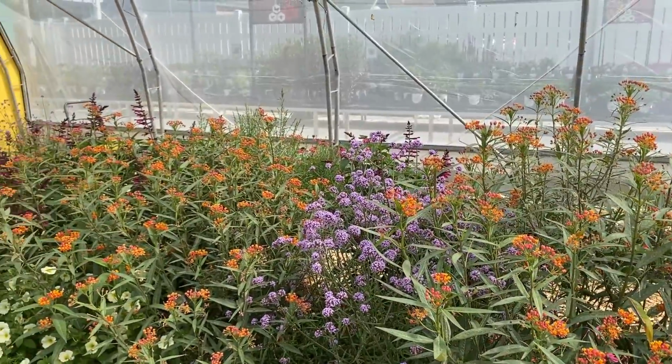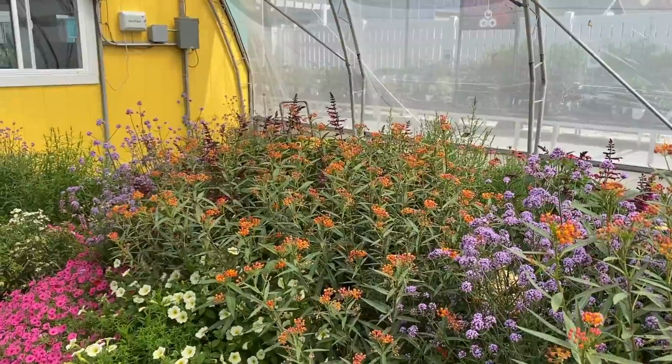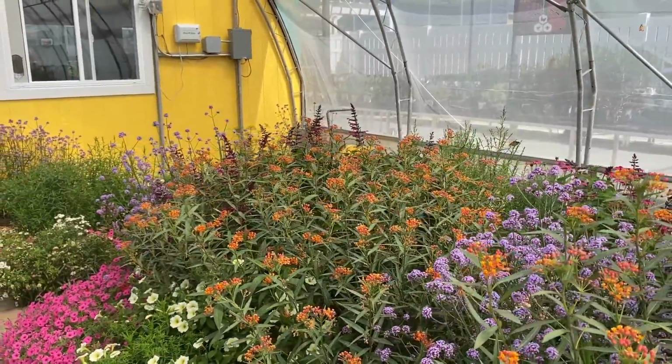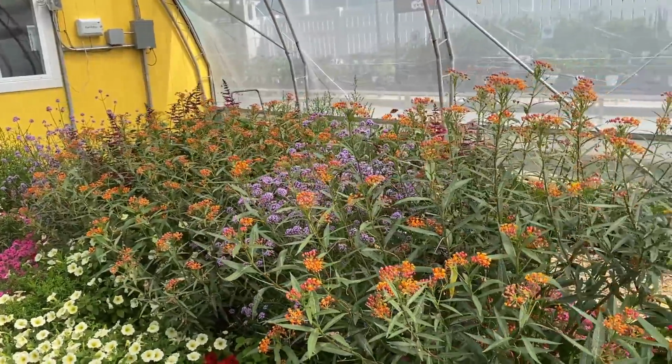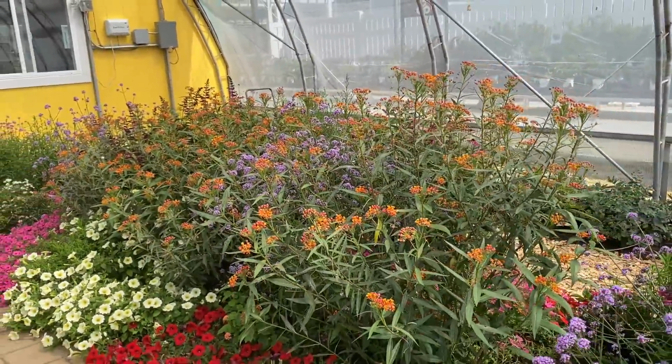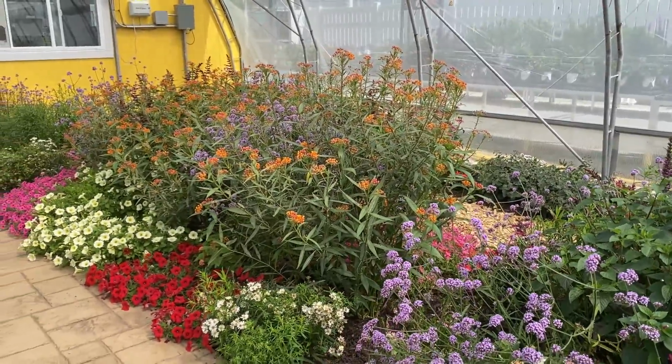And the thing is, a lot of these plants, I love that airy look. Besides the petunias, a lot of these taller ones are all very airy and flowy and not a lot of dense color, although there's a lot of flowers which give a lot of color.